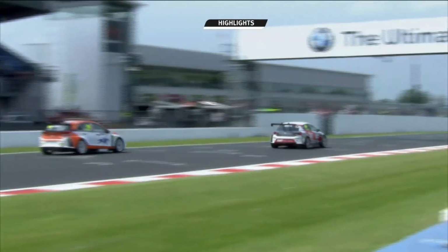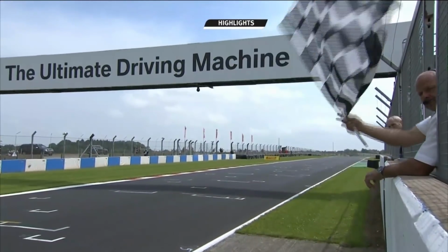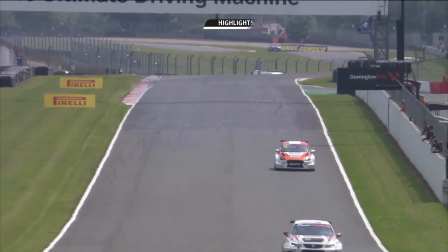The victory in TCR UK goes to Lewis Kent, but I think that will be little comfort for the man who feels he should have taken the victory. Race 2 coming up later on. Will he be lucky there? We'll find out later.